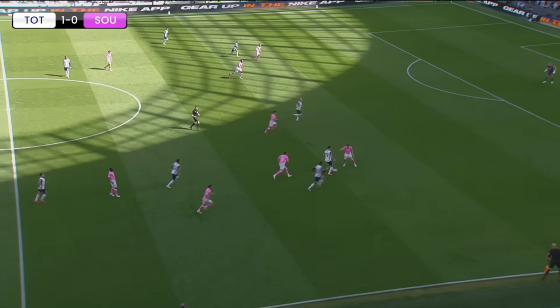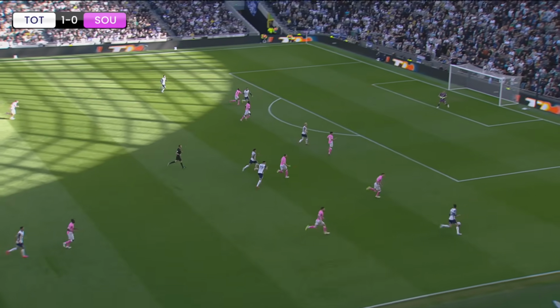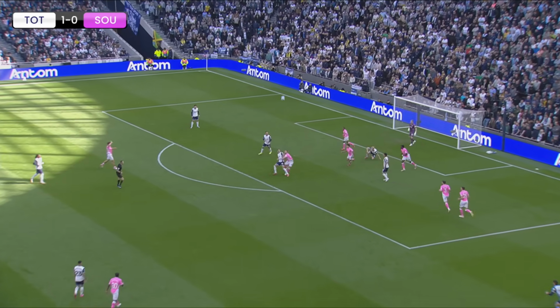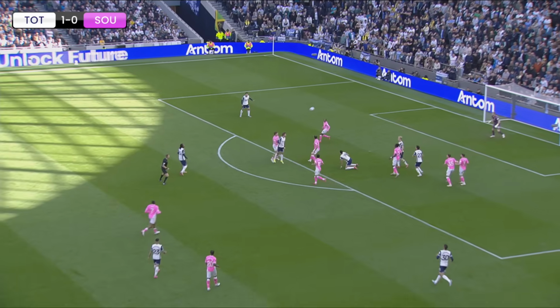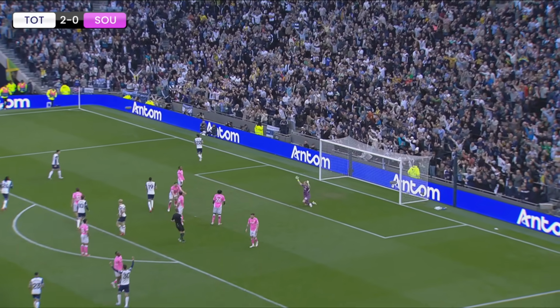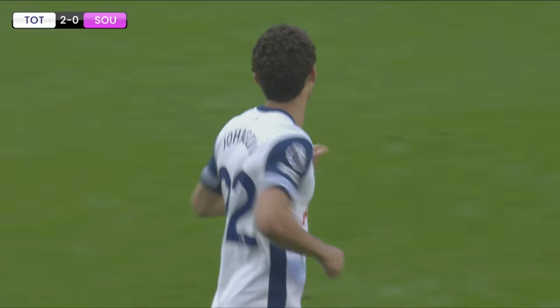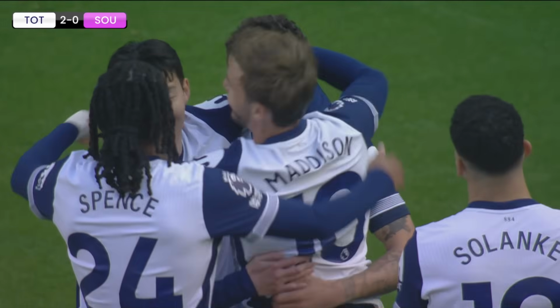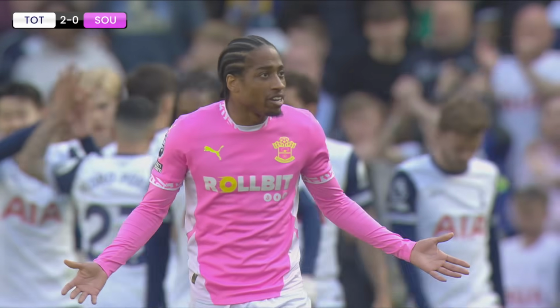Right, sliding challenge from Bednar. It doesn't get there to stop Solanke, who lays it off down this right wing for Johnson. Johnson's cross is nice. Ball headed up in the air, pinged off the head of, I think, Fernandes. And then suddenly Johnson can get in, skips it past Ramsdale. Where was everybody? No one was watching. And they just watched him go in behind the defence and toe poke it gently past Ramsdale.